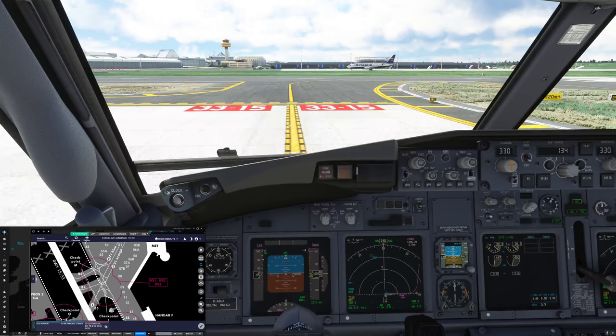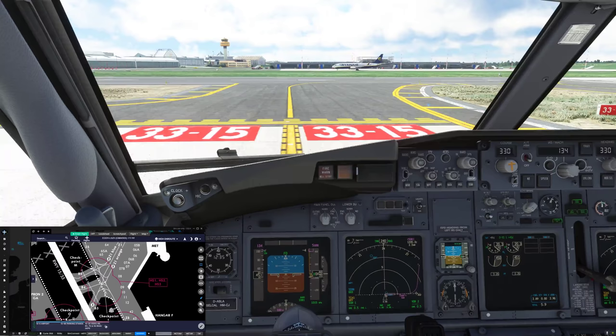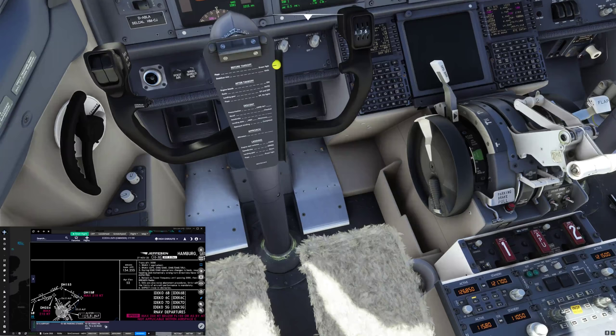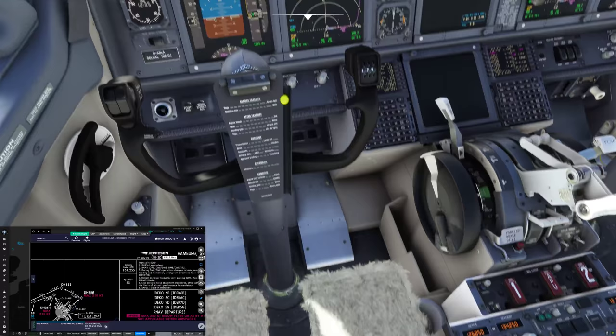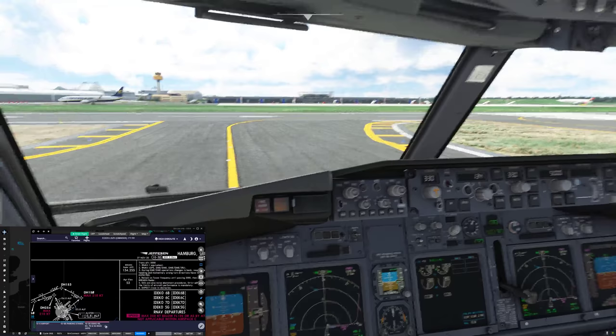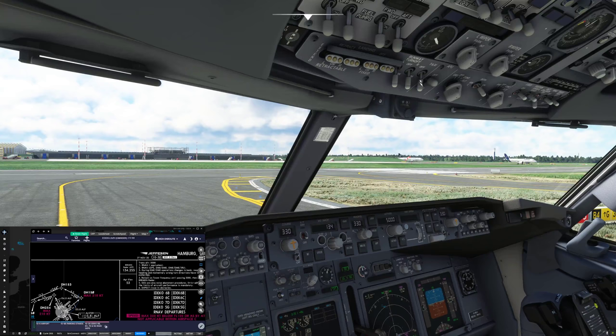Germania 45X-ray, contact Hamburg Tower, 126.850. 126.850, Germania 45X-ray, tschüss! Let's quickly pre-select the departure frequency. Hamburg Tower, guten Abend, Germania 45X-ray, ready for departure. Germania 45X-ray, line-up runway 33 and wait. Line-up runway 33 and wait, Germania 45X-ray.